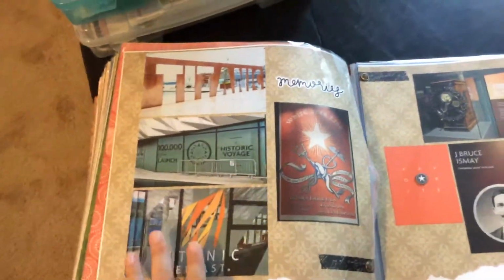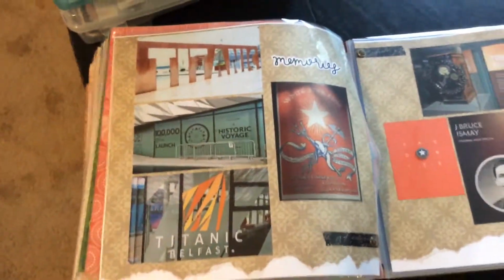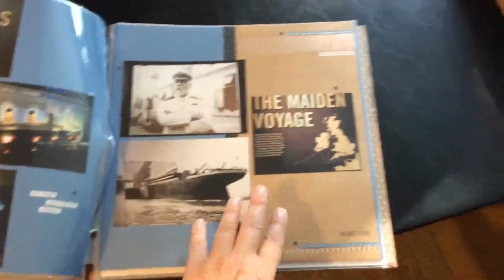Northern Ireland takes this very seriously because this is where the ship was built. And the museum is definitely worth what you pay to get in. That's for sure. So just some other photos about when they were building the ship. There's the captain. Its maiden voyage and its only voyage, sadly.